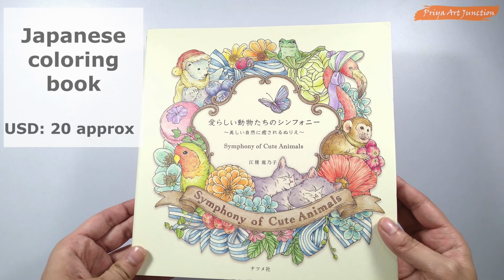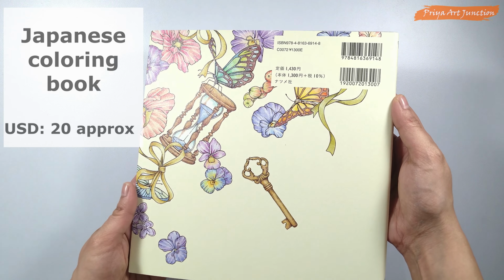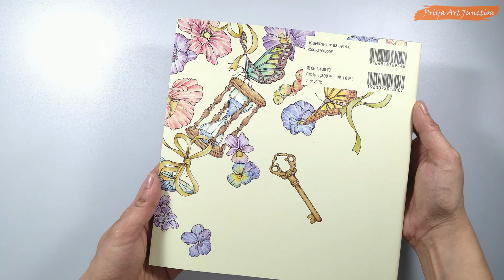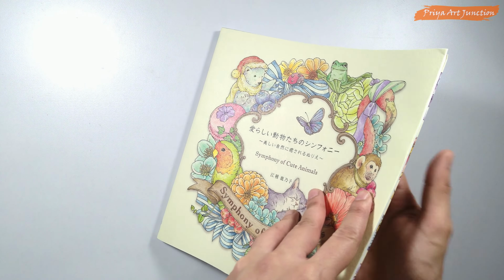Today let's see the flip through of one of my favorite coloring books, Symphony of Cute Animals. This is a coloring book for grown-ups and it has whimsical creatures, flowers, gardens and enchanting illustrations by Kanoko Egusa, who is a Japanese artist, illustrator and a professional designer.